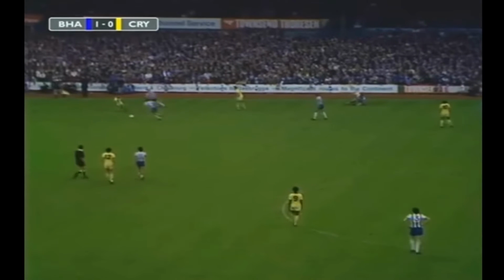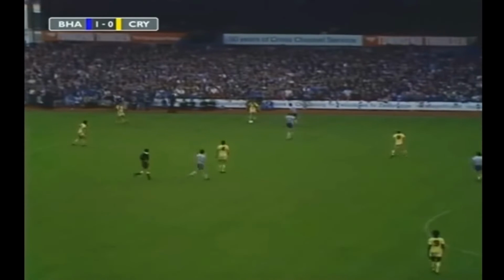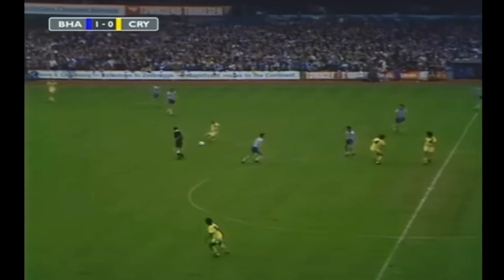Horton to Potts. That's a good ball in for Ian Mellor. Mellor, well, it's a little bit too ambitious for Eric Potts, and Kenny Sanson for Crystal Palace did well there. Chatterton flicks it on. Winstanley will eat that one. And there's a little bit of bother there between Winstanley and George Graham.